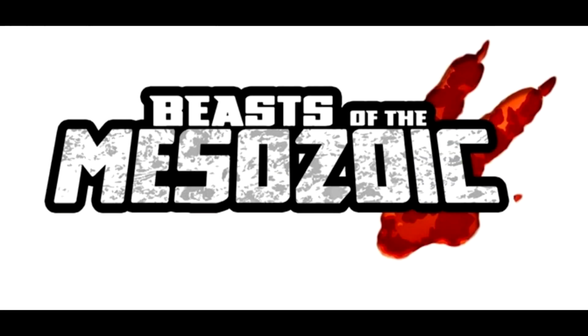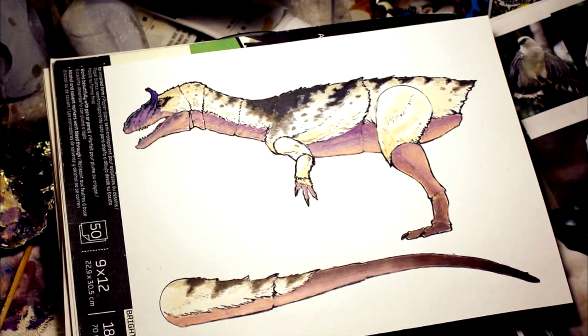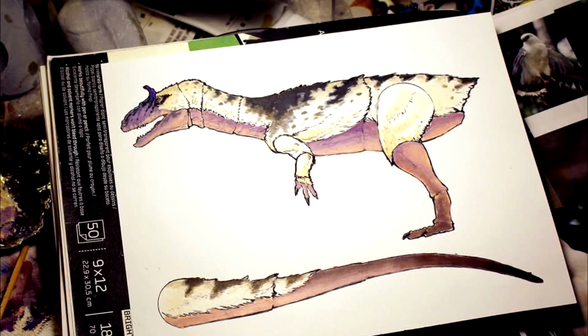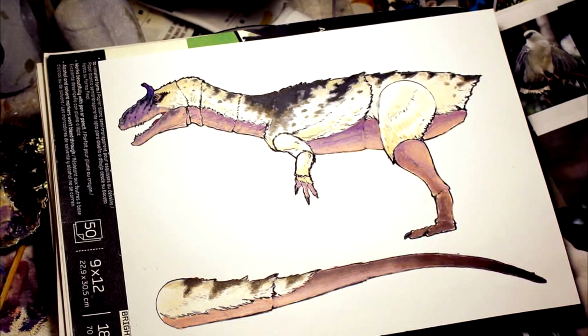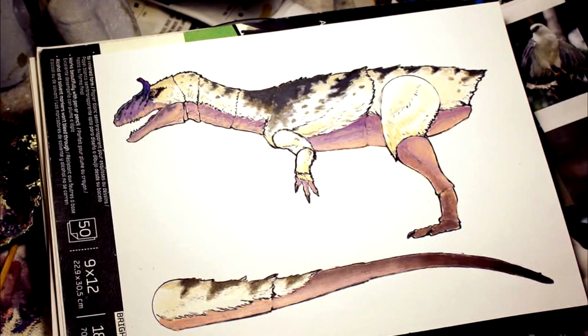Also, as far as the Beasts of the Mesozoic goes, first of all, we have a look at the color scheme for the upcoming Cryolophosaurus, and honestly, I think it is perfect. It is exactly what I would like to see on that species, and I cannot wait to see the prototype for this one whenever David Silva has it finished and ready to reveal.